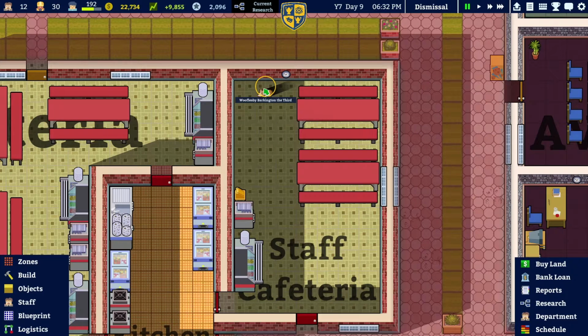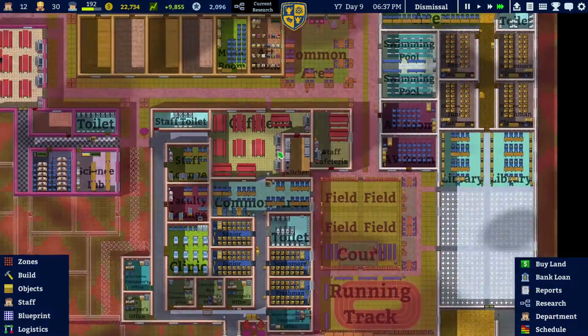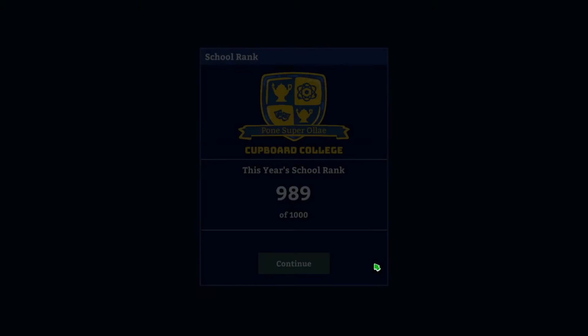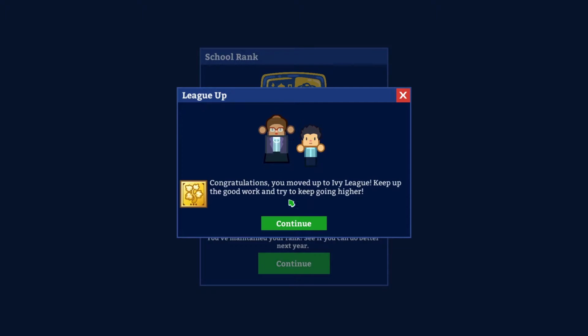Ah, Wufflesby Barkington III. It's been a tiring year, hasn't it, Wufflesby? It's been a tiring year, but there we go. It's almost done. So let's see how they did. Oh, and a thing appeared there saying I accepted a grant. Did I? Did I accept a grant? Okay. Final exams are currently ongoing. Please be good. Please be good. Please be good. And what did we do? We're 200 and something? 212th, were we? And we've gone up a league. We're in the Ivy League. That's like the top tier of schools, isn't it, in America?